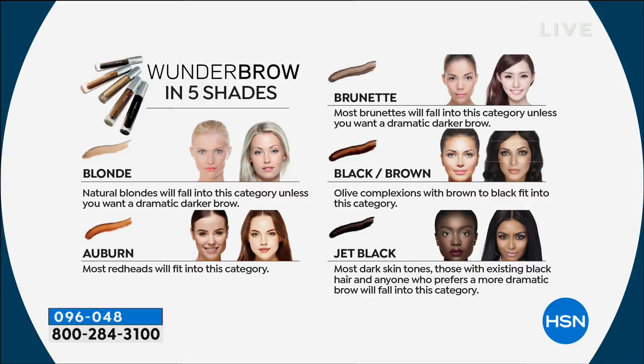And so jet black, if you have really dark hair or really dark skin, then you may want to do that. These are beautiful shades. You can even get a couple and mix them. And they're also very, very buildable. Remember, it's better than a buy one, get one.